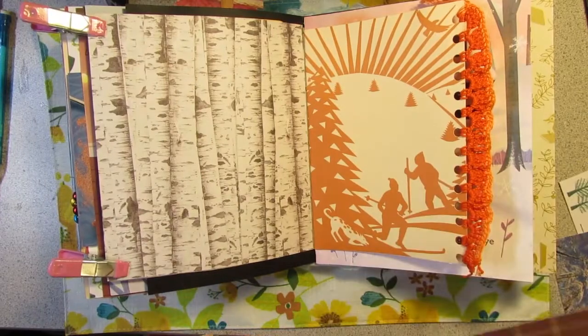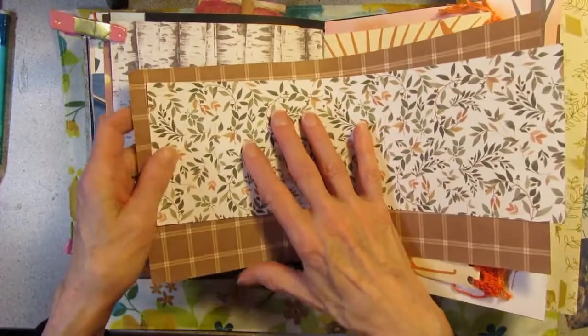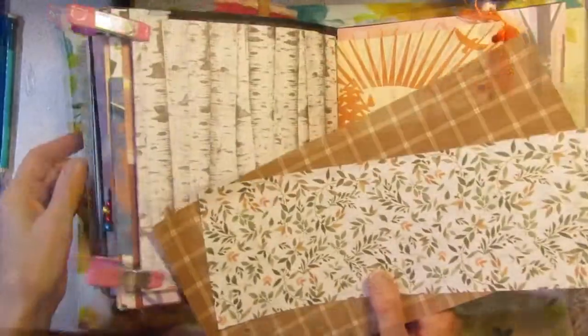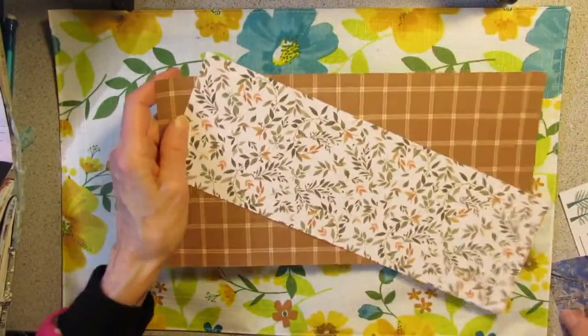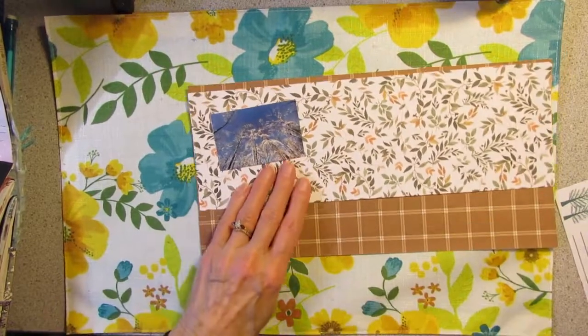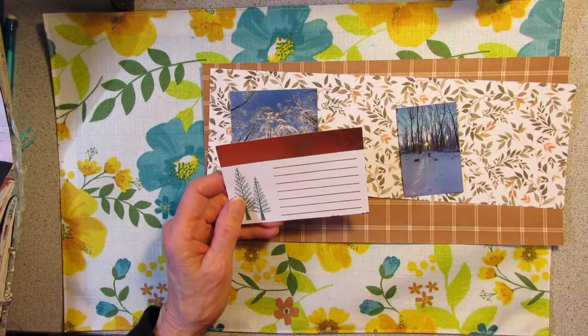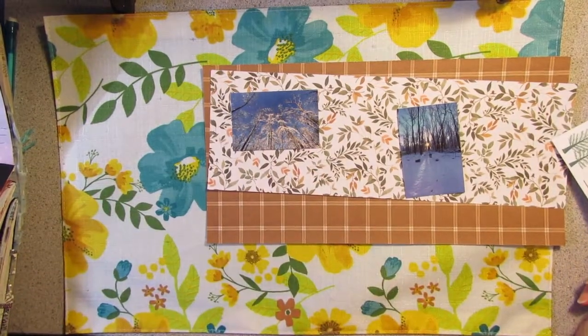So I might not journal on every single page. Some of the story pages might stay like they are. But there's lots of other pages to journal on. That's why I chose these colors. So I'm just going to take a moment and stick these pictures down on backgrounds, do my journaling, and come back and show you the page, and then we're going to move on to the glue book.